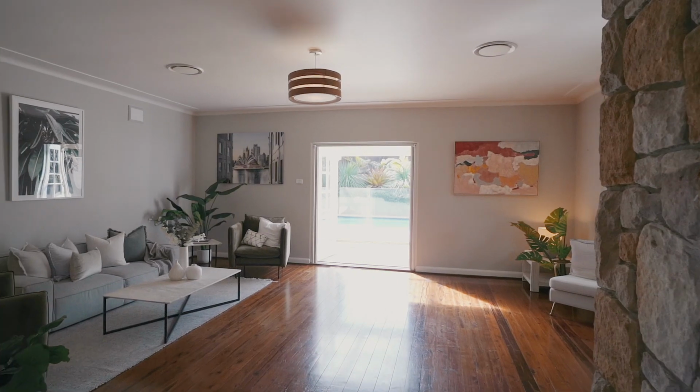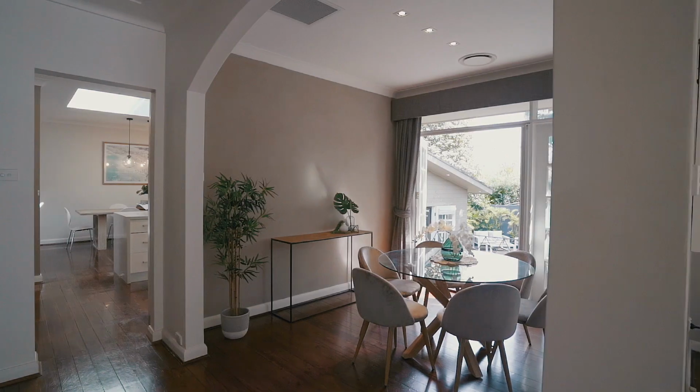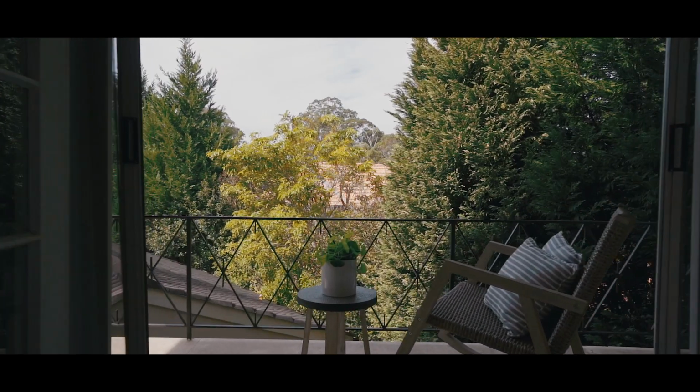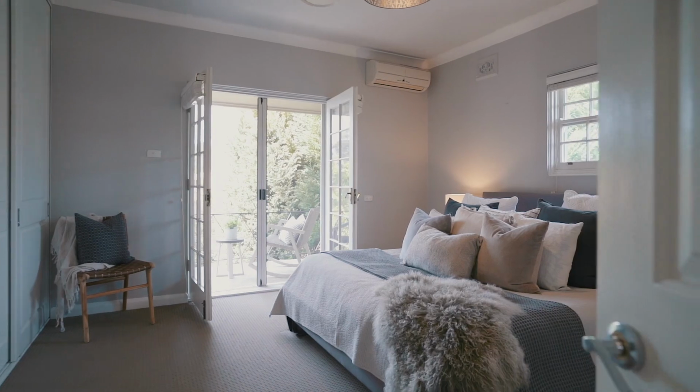Inside the home is just phenomenal. You've got a big open plan living space. The lounge and dining area is cozy and comfortable all year round. And because you have access to these pristine gardens from each and every window, you get an incredible light play and airflow through the home all year round.